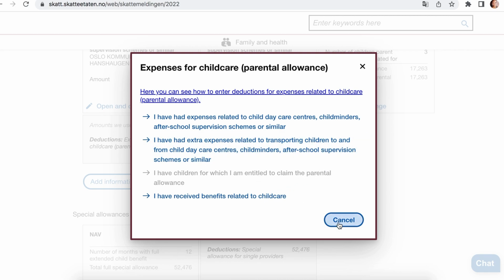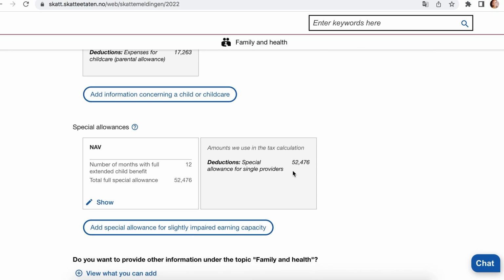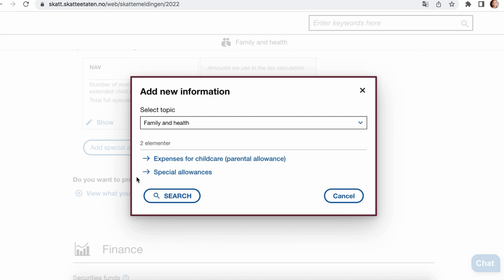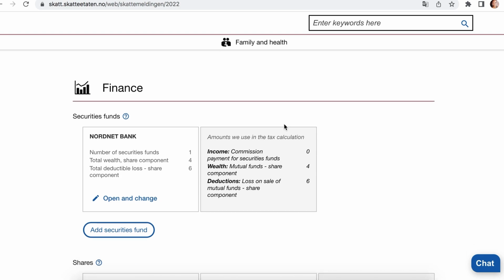If you have shared custody for a child with another parent, so-called delt bosted, then each of you will get 26,000 in deduction. In this case, the person has full custody of the child and it will give the full deduction. If you had big medical bills, for example for your child, you can also add these expenses below.